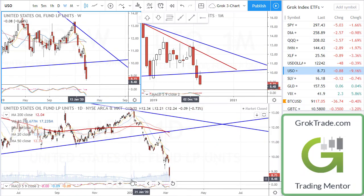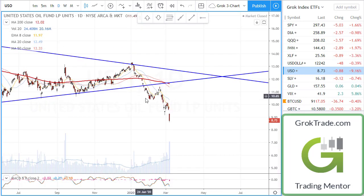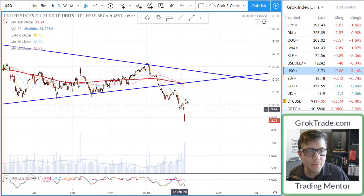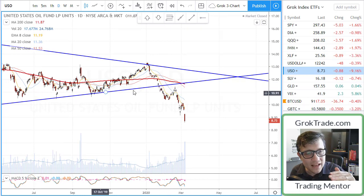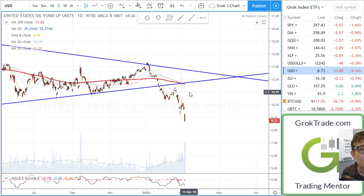Crude oil took a nasty spill. If you look here at the daily, bear pullback, we talked about a good short opportunity, drops, bear pullback, good shorting opportunity, big drop, big volume. Crude oil is bad. But we talked about this. When it broke support, anytime you break that support line, that is go time. That's go city, man. That is bearish city.